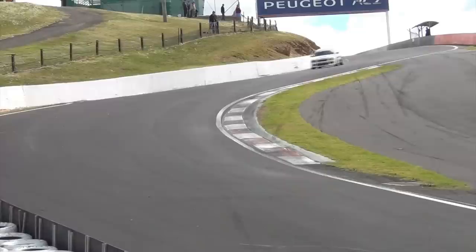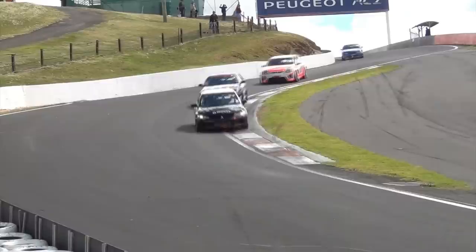There's Burgess in second. He was putting in good times, respectable times on his own before Shelley, Polisina, Holt, and the rest of the field comes streaming on through.